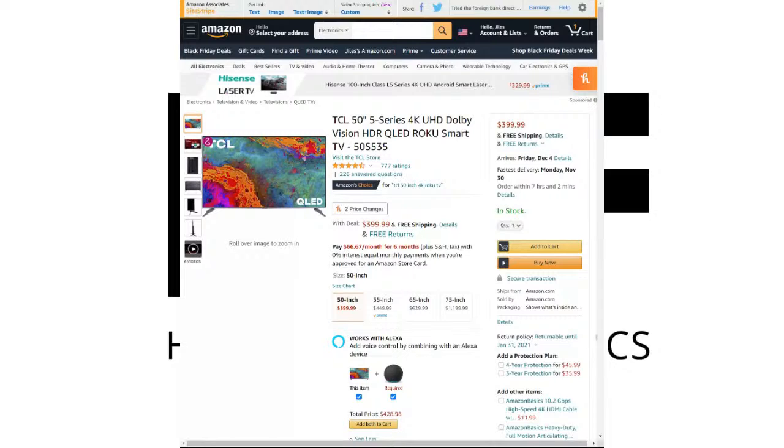TCL has just taken the TV market by storm. I mean, if you roll back the clock 5-6 years ago, you're like, TCL who? Now in the kind of budget television market or niche, which is still really, really good television. I mean, QLED stuff, that technology is pretty hot. This represents a really good value.